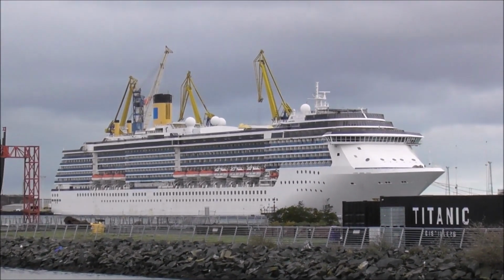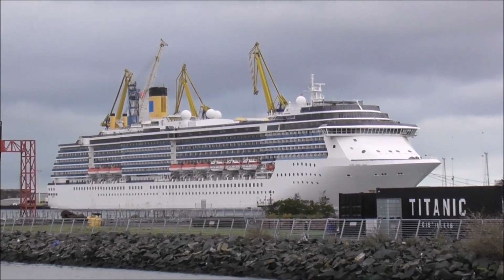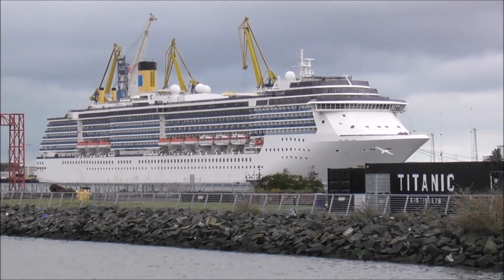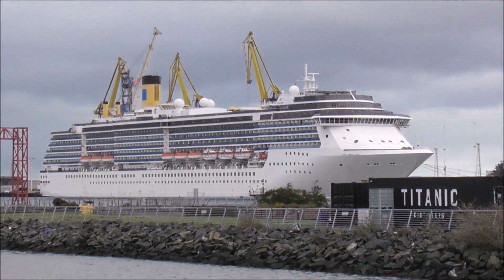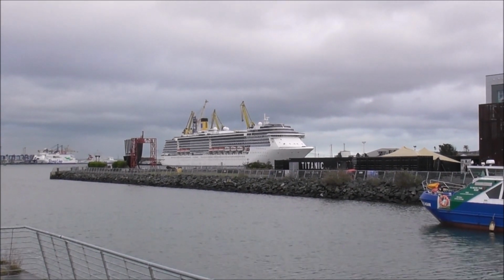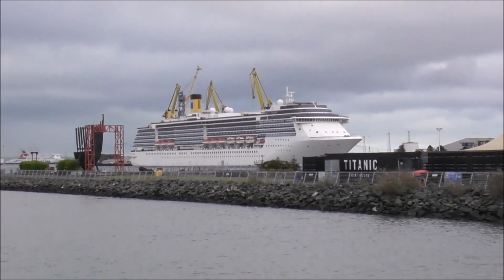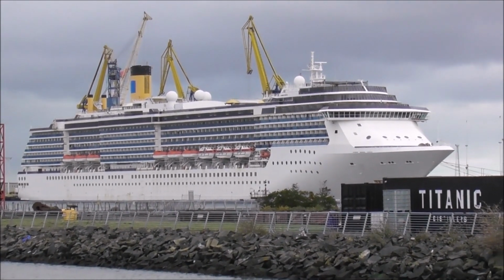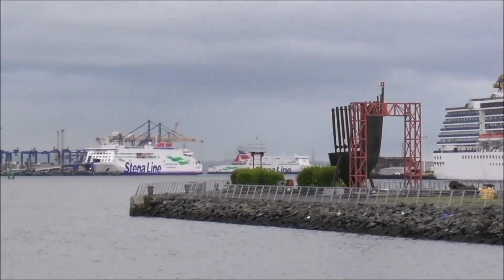And let's hope this is the beginning of more cruise ships coming to Belfast for refurbishment, because you're talking about between £6 and £8 million work, at least that, being done. These cruise ships cost anywhere between 2 and 3 and 400 million pounds and up. So to spend under £10 million for a refurb is actually very little if it keeps your passengers coming. So this is what I'm doing this morning.